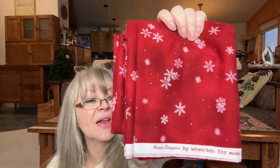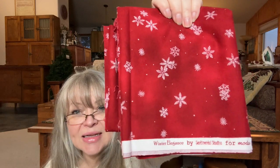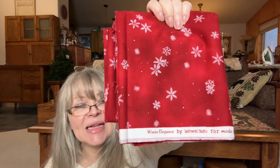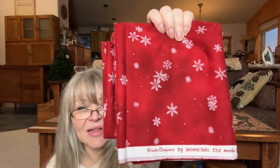I did have another question. A couple people asked about the red snowflake fabric, and here's what I have left of it, and here is the name. It is Winter Elegance by Sentimental Studios, and as I mentioned, this is very old fabric. I've had it for ages and ages and ages. I did not look today to see if there was any located online, but this potentially goes back to 2010 because I think that's when I worked part-time in a quilt shop in Olympia called, wow, I can't remember what it was called. That's how long ago it was. Ruby Street. It was called Ruby Street. So I worked in the quilt shop, and I think that's probably when I got it.